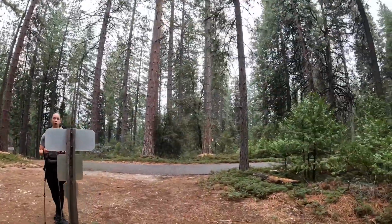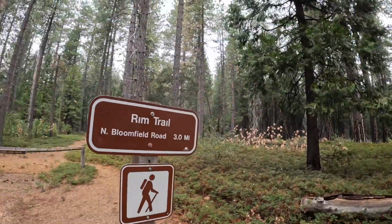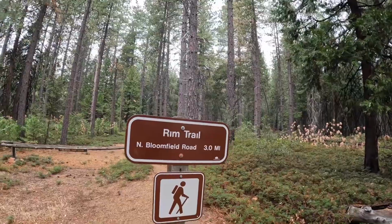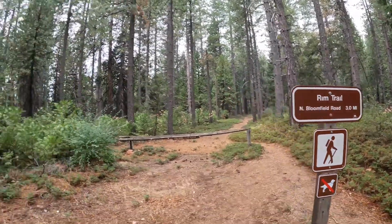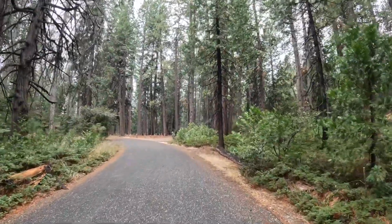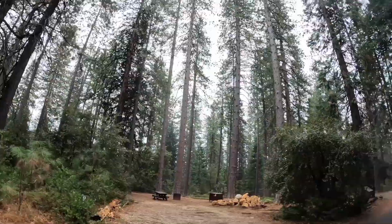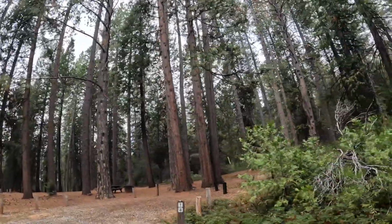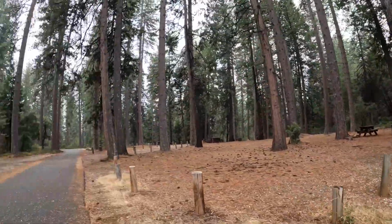And as soon as we said that, we came to a campground area, which is where we just came from. It was more than 3 miles, according to the phone. I think this is a campground area. This is gorgeous. Nobody's here. I wonder if the campground's closed. This would be a great place to camp.